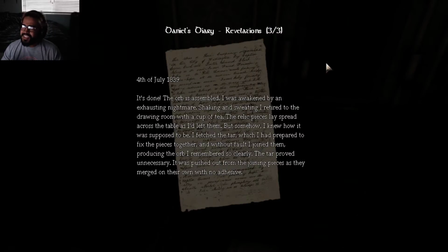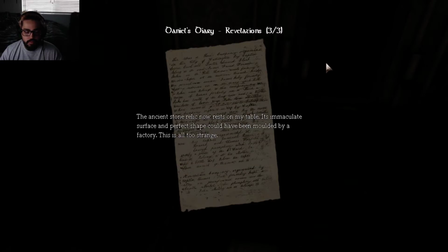July, 1839. What? It's done. The orb is assembled. I was awakened by an exhausting nightmare. Shaking and sweating, I retired to the drawing room with a cup of tea. The relic pieces lay spread across the table as I'd left them, but somehow I knew how it was supposed to be. I fetched the tar, which I had prepared to fix the pieces together, and without fault, I joined them, producing the orb I remembered so clearly. The tar proved unnecessary. It was pushed out from the joining pieces as they merged on their own, with no adhesive. The ancient stone relic now rests on my table. Its immaculate surface and perfect shape could have been molded by a factory. This is all too strange.